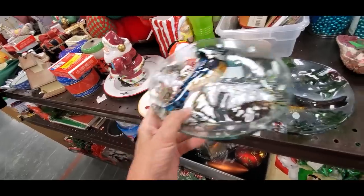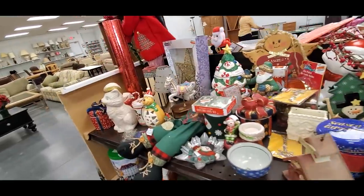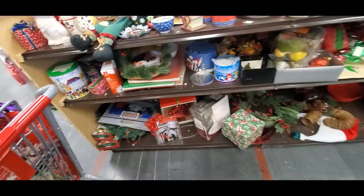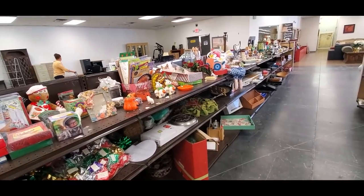What to do? No, I think I'm gonna leave them. Said I'm gonna be a little pickier today. There's just simply no room in the car to not be picky today. All right, I think I got everything I needed on this aisle.